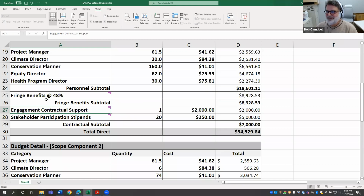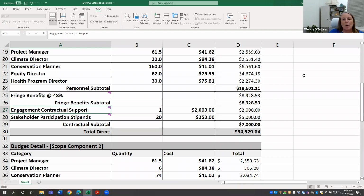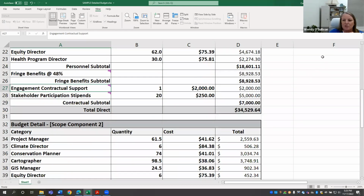But now proceed, Wendy. Yeah, so there was a question about if there's construction. It says, can this be for design and construction? Would you use both 424A and 424C, or just one or the other? Design and construction.